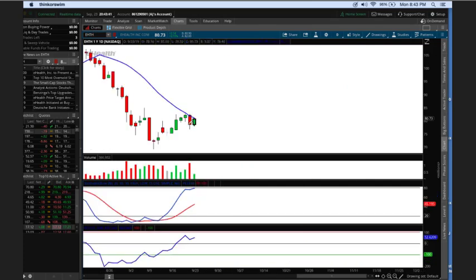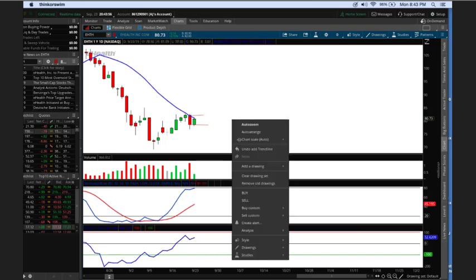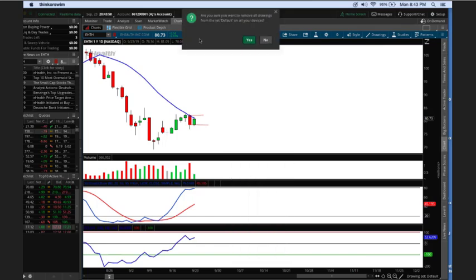However, this is considered a harami. When you have a green candle that falls within the body of the previous red candle, that is as bullish as a bullish engulfing pattern. So I would go with a buy on that one.